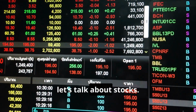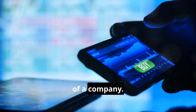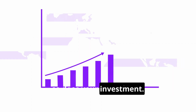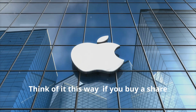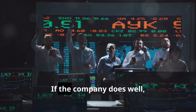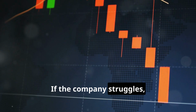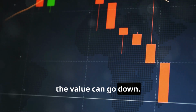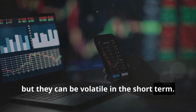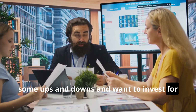First up, let's talk about stocks. When you buy a stock, you're essentially buying a small piece of a company. Stocks represent ownership in a business, and as the business grows, so does your investment. Think of it this way. If you buy a share of Amazon or Apple, you own a tiny part of that company. If the company does well, the value of your share usually goes up. If the company struggles, the value can go down. Stocks are known for their potential to grow over time, but they can be volatile in the short term. So they're best for people who can handle some ups and downs and want to invest for the long haul.